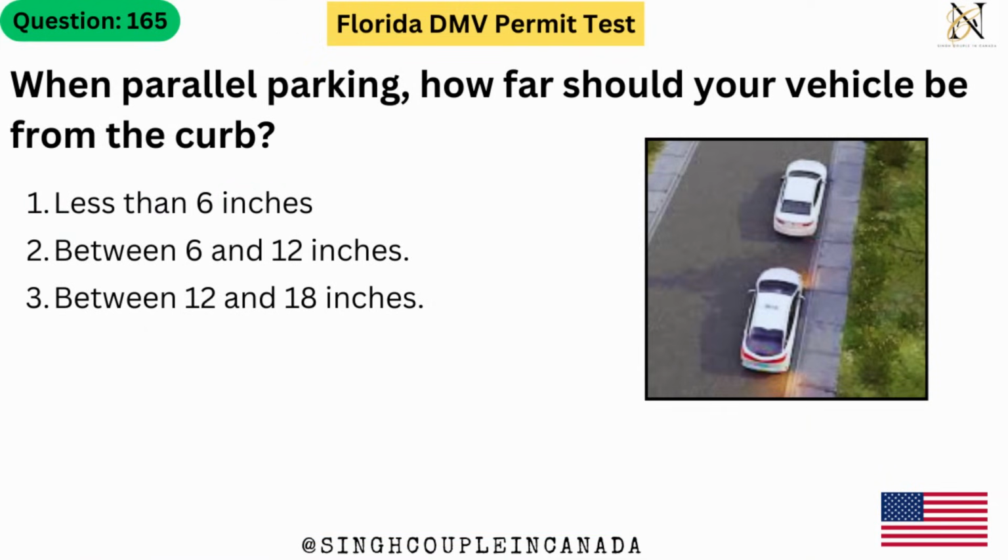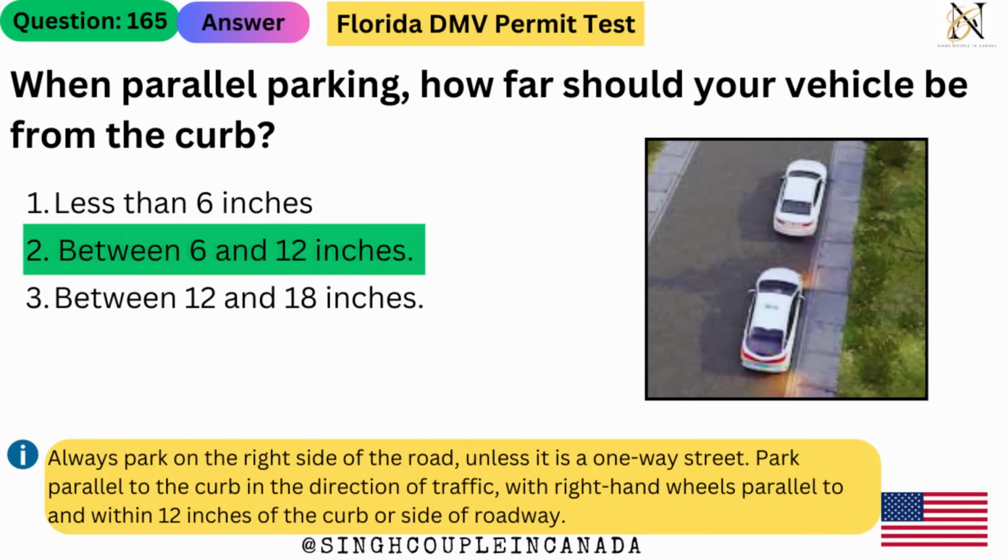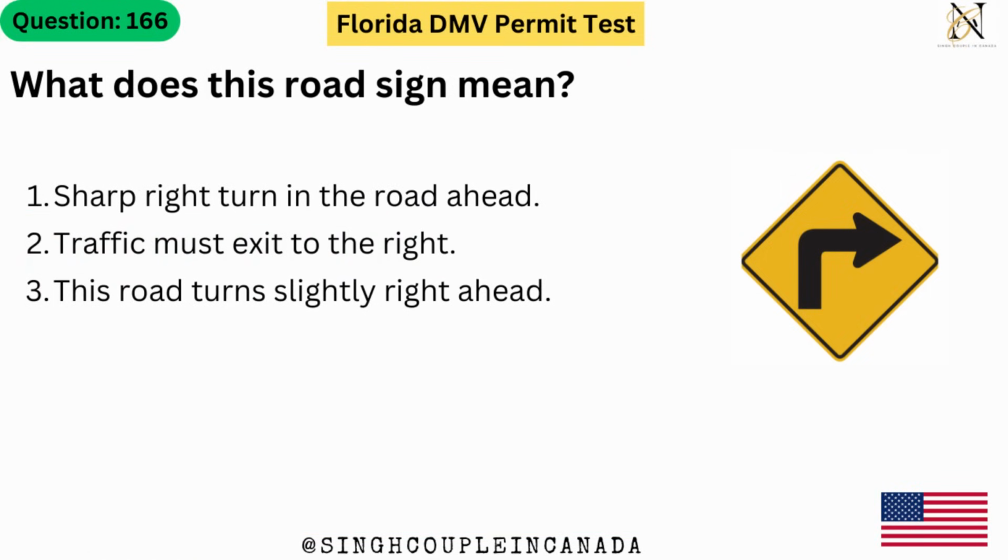When parallel parking, how far should your vehicle be from the curb? 1. Less than 6 inches. 2. Between 6 and 12 inches. 3. Between 12 and 18 inches. The answer is 2. Between 6 and 12 inches. Always park on the right side of the road, unless it is a one-way street. Park parallel to the curb in the direction of traffic, with right-hand wheels parallel to and within 12 inches of the curb or side of roadway.